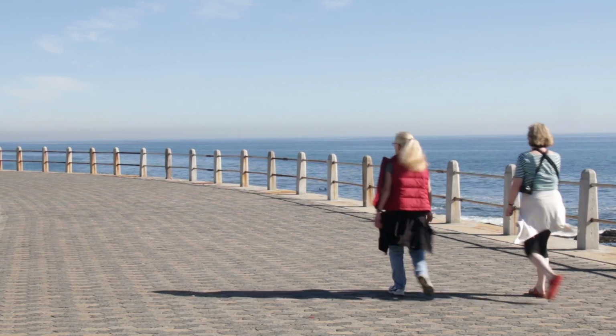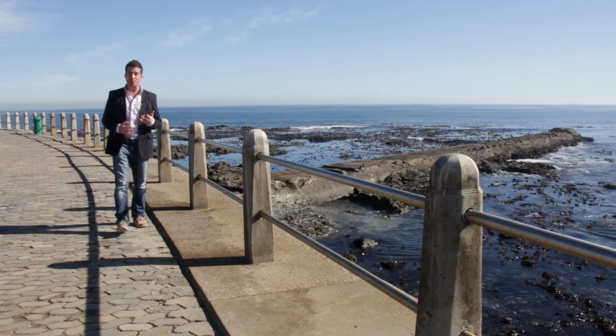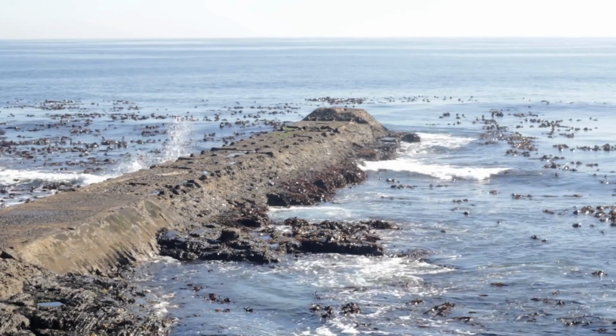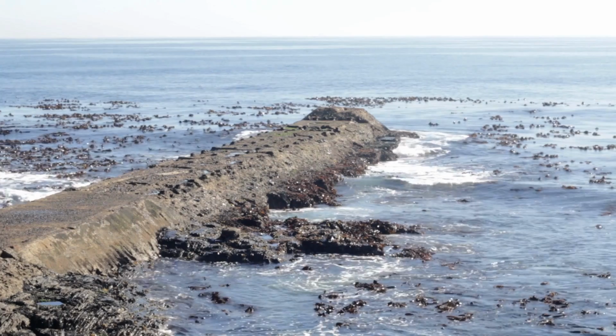Sea Point Promenade is a hugely popular stretch of the Atlantic seaboard, and those who use this walkway and the waters around it may have noticed some untoward smells. Well, there's a good chance it's from this, an outflow pipe which pumps in the region of 40 million litres of untreated effluent into the ocean every day.